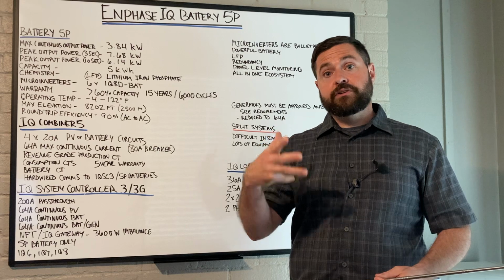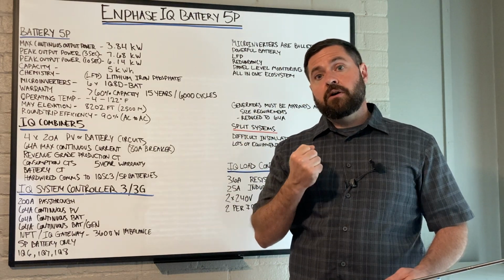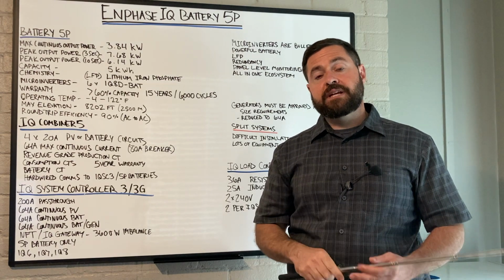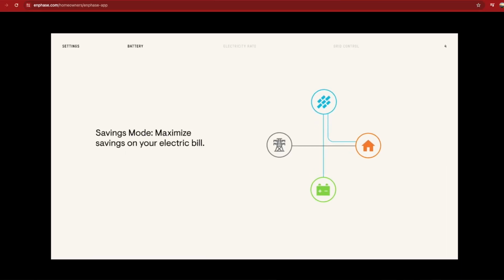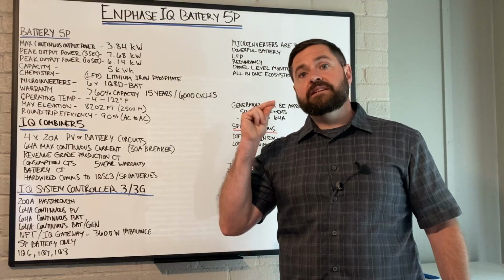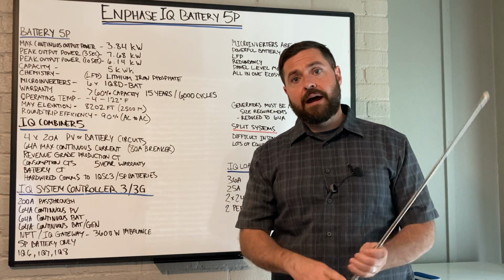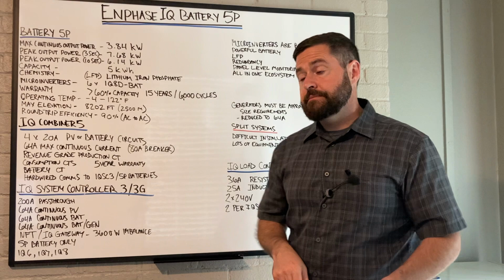And so what you can do is store the battery power and save it only for that peak time of use rate. So say your utility charges you a massive amount of money for power that's used between 5 p.m. and 9 p.m. You can program your batteries to store up all day long until 5 p.m. hits, and then discharge towards your home to any loads that run in the home for that 4-hour period to really avoid using that expensive utility power.